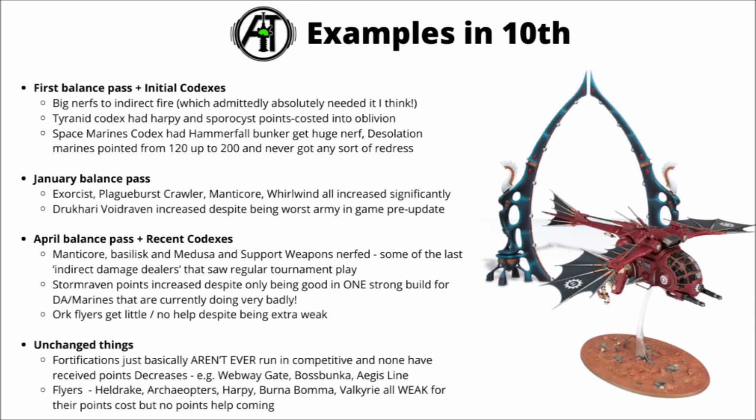All at the same time as this, every single thing that has been clearly massively overcosted has got no help. Fortifications didn't really tend to start out at the start of 10th edition being particularly good, and things like the Eldari Webway Gates, the Orc Boss Bunker, and the Imperial Guard Aegis Defense Line haven't seen any sort of points changes, despite being basically unplayed competitively, even when other things in the faction have been addressed.